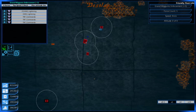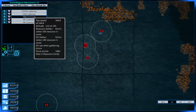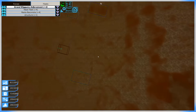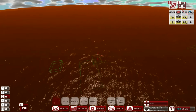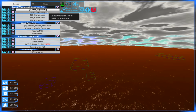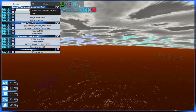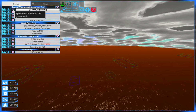So we are bringing in a couple more community ships, the HMS Lightning and the TBF Commando. Let's go ahead and take a look at these bad boys really quick here. Let's get the camera all situated. There we go. All right. Yeah, so these new ships, we're bringing in two of the HMS Lightning and three of the TBF Commando. They're going to make up the Grand Wiggums Enforcement Fleet. It's quite a glorious fleet there.